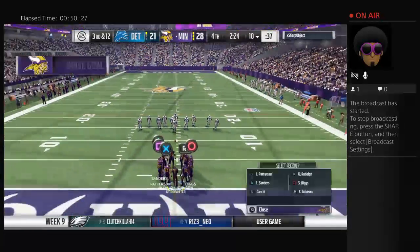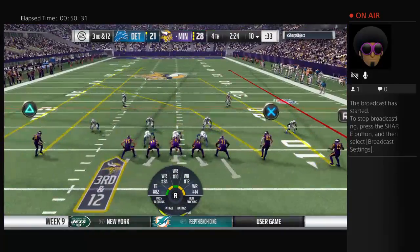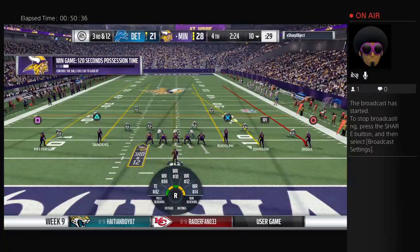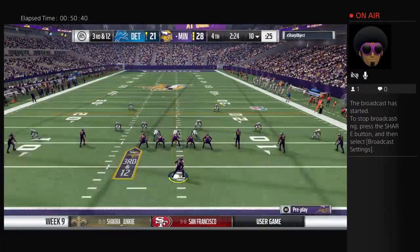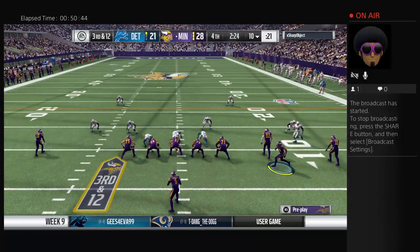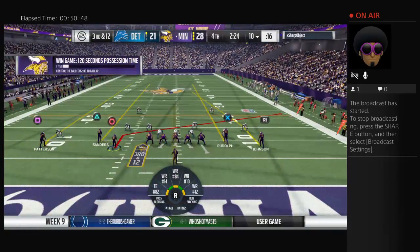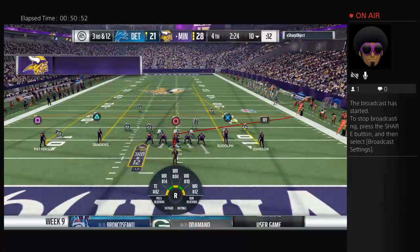And the defense in desperate need of a stop. They have to get off the field and get the ball back to their offense if they want a chance. Set. 180. Tiger. Tiger. Diggs in motion left. Diggs going in motion right.